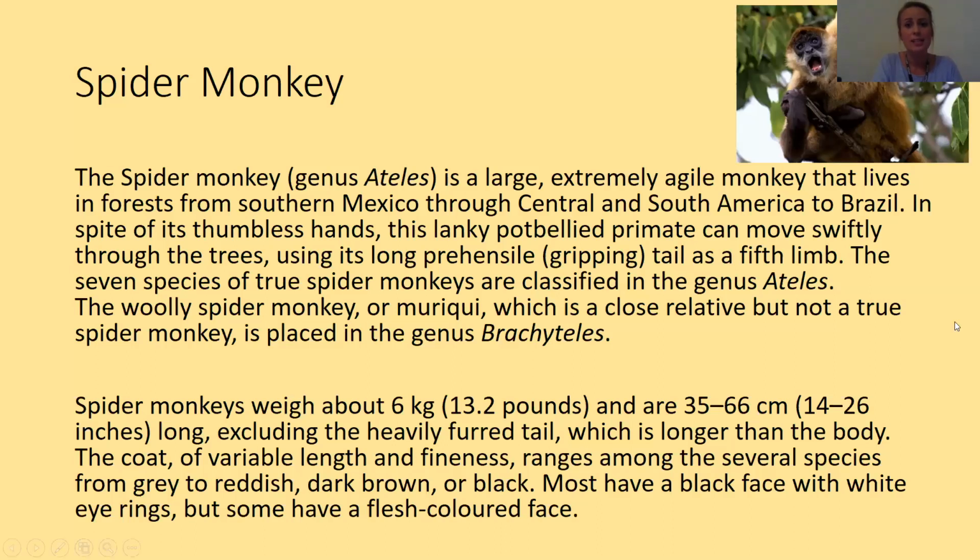The spider monkey is a large, extremely agile monkey that lives in the forests from southern Mexico through Central and South America to Brazil. In spite of its thumbless hands, this lanky, pot-bellied primate can move swiftly through the trees using its long, prehensile, gripping tail as a fifth limb. 7 species of true spider monkeys are classified as the genus Ateles. The woolly spider monkey, or Muriqui, which is a close relative but not a true spider monkey, is placed in the genus Brachyteles.